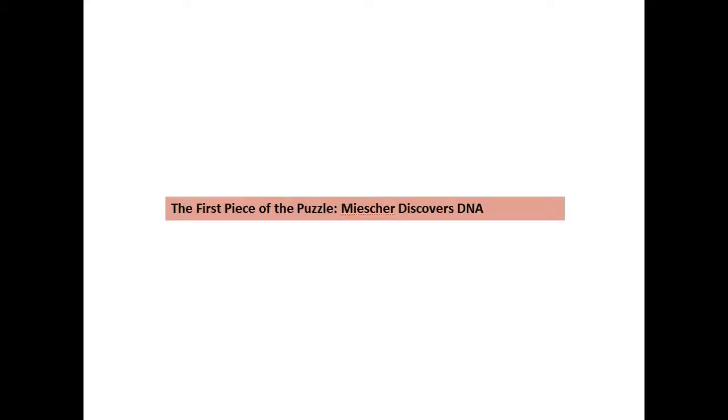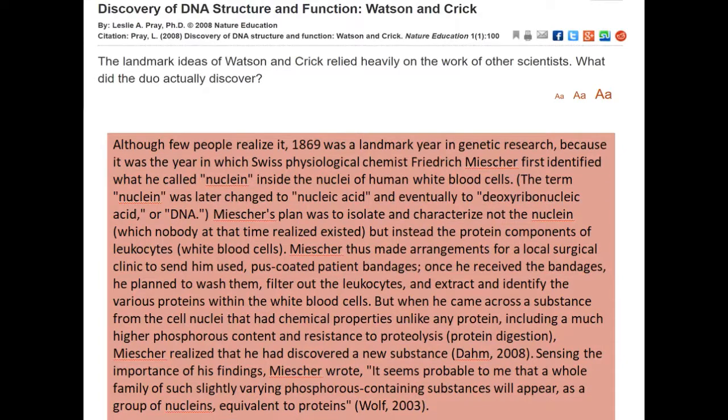The first piece of this puzzle mainly involves the discovery of DNA by Friedrich Miescher. If you read about him, you can see that his work is very important. 1869 was a landmark year in genetic research, because this was the year in which the Swiss physiological chemist Friedrich Miescher first identified what he called nuclein inside the nuclei of WBC cells. He started with the aim of identifying protein, but by serendipity he identified something of a different nature, rich in phosphorus and resistant to proteolysis, and he named it nuclein.